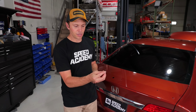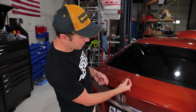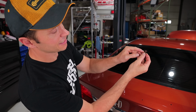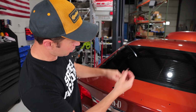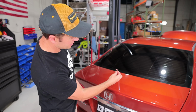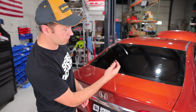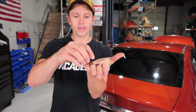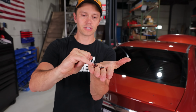What I realized is when you push one of these grommets down in, the gap between the actual last little piece of plastic that seals it and this is far greater than the gap here. So what you have now is a grommet that sits up and just wiggles around. So unfortunately that's not gonna work. What I am doing is cutting this whole piece off of it.